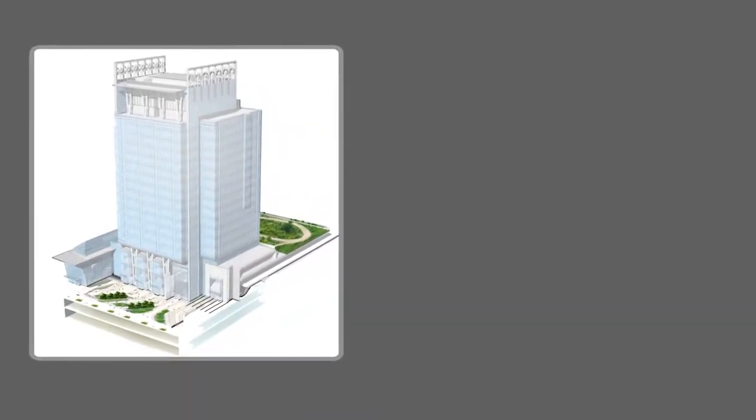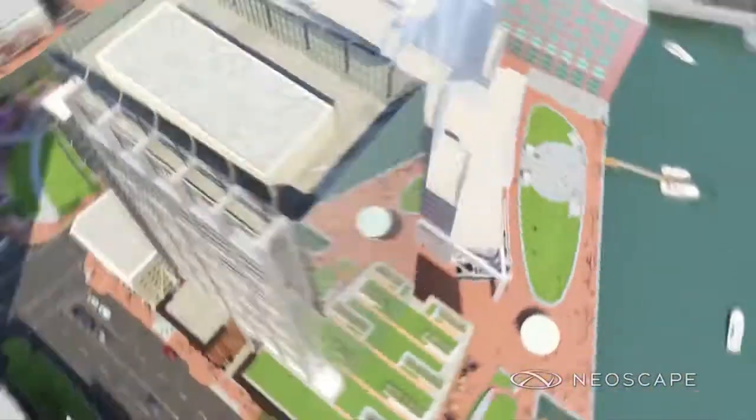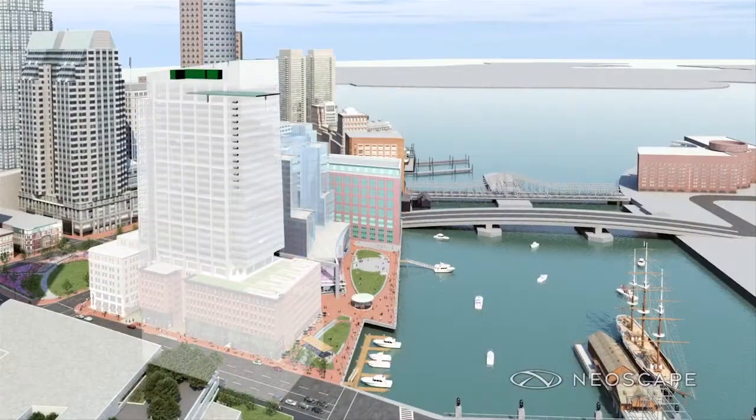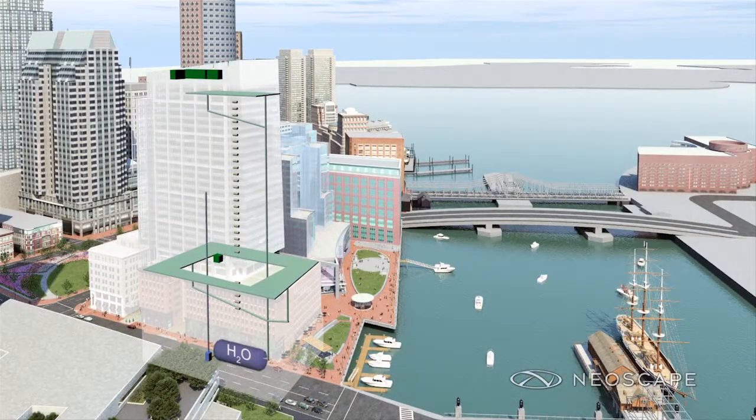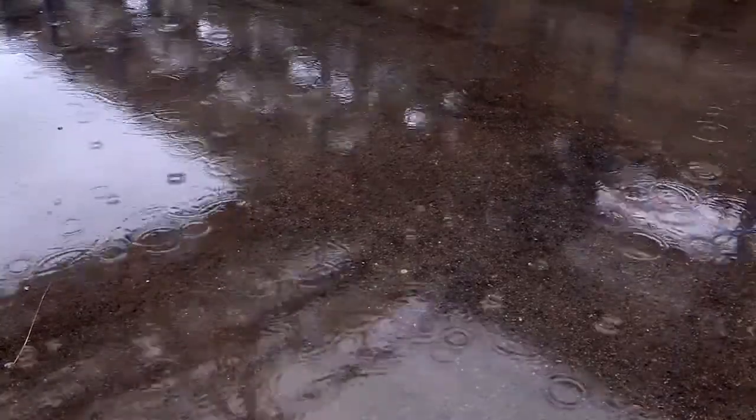A rainwater harvesting system combined with low flow fixtures in the building reduces potable water demand by about 44%. At 888, we're building on what we used at Atlantic Wharf, Boston's first green skyscraper, which was our first rain harvesting system. So at this building, when it rains, we'll be collecting the water, using it, cleaning it, and emitting it back into the environment cleaner than we found it. In a way, we're like a giant water filter.